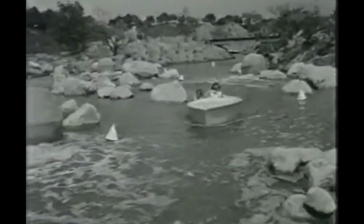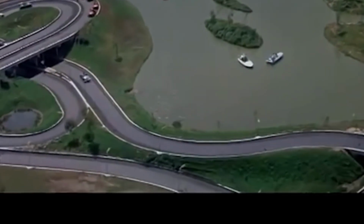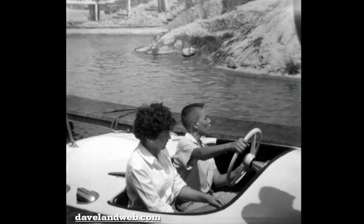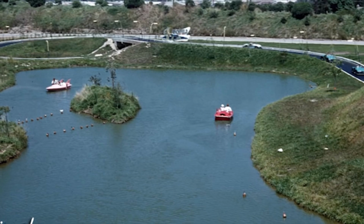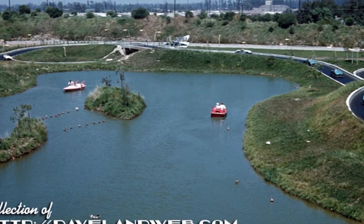For a more consistent ride duration, the boats were placed on a track similar to the one from Pirates of the Caribbean, except the rails were placed farther apart to allow guests to feel like they were more in control of the boats. Now let me ask you this. This feature had what? You guessed it, major problems.